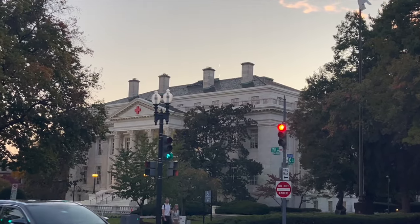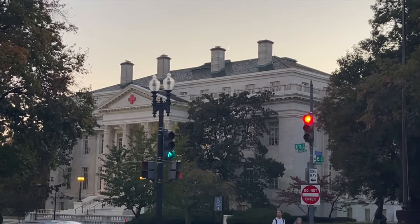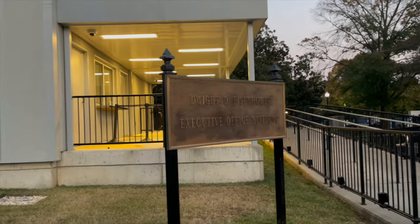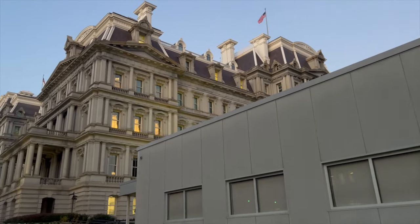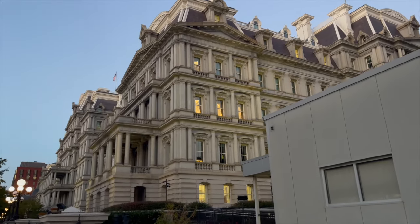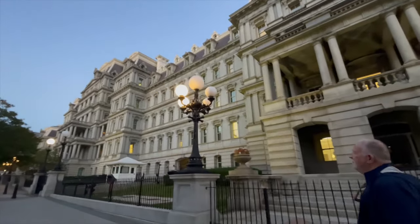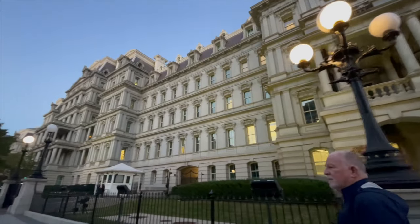I'm just guessing that that's the Red Cross right there. They have a really nice building. This is the Dwight D. Eisenhower Executive Office Building. Look at the architecture on this building. Simply amazing. Wow, this building just goes on and on. Look at the architecture. Simply incredible.